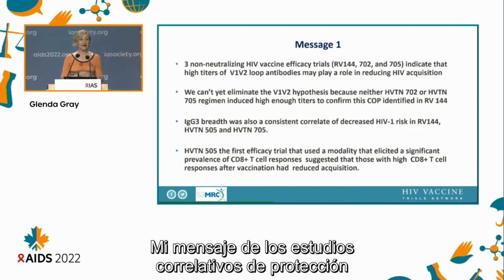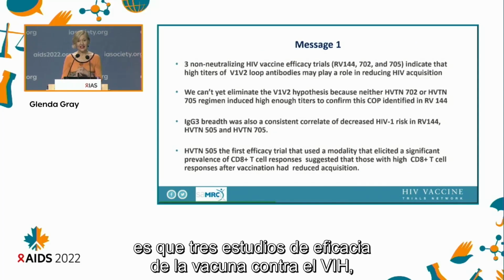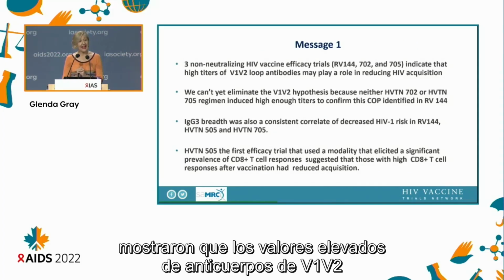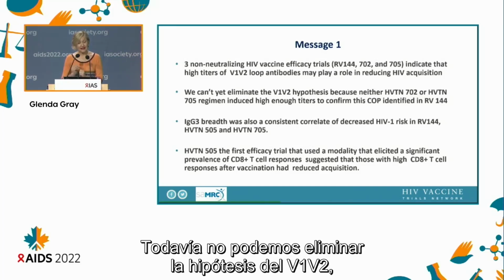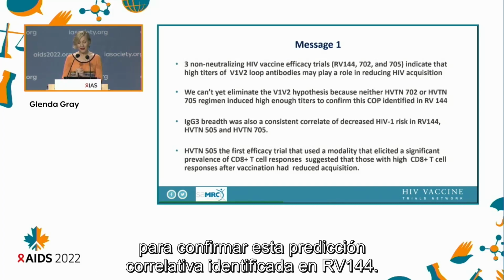So my message from the correlates of protection studies is that three HIV vaccine efficacy studies, RV144, 702, and 705, indicate that high titers of V1V2 antibodies may play a role in reducing HIV acquisition. We can't yet eliminate the V1V2 hypothesis because neither HV10702 nor HV10705 induced high enough titers to confirm this correlate of protection as identified in RV144.